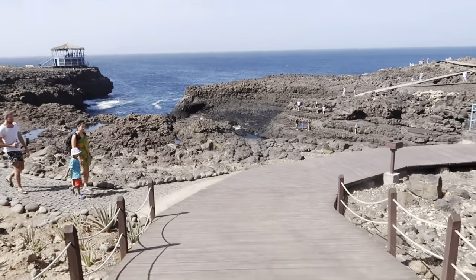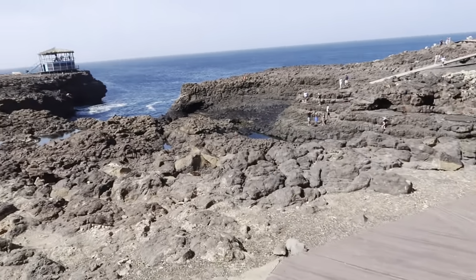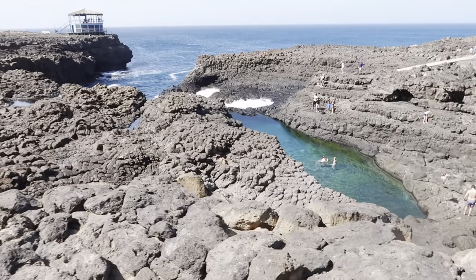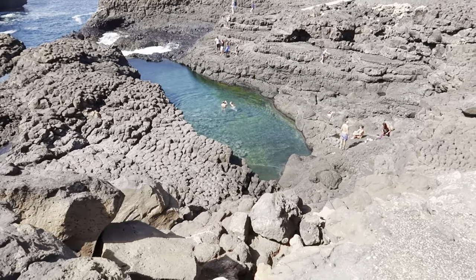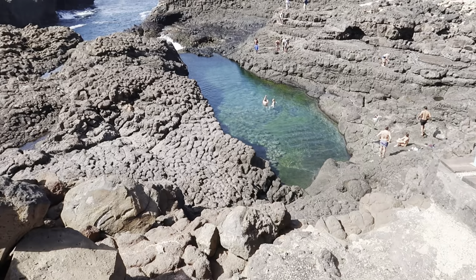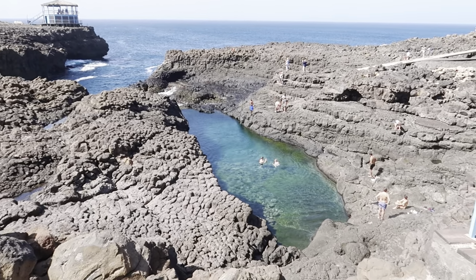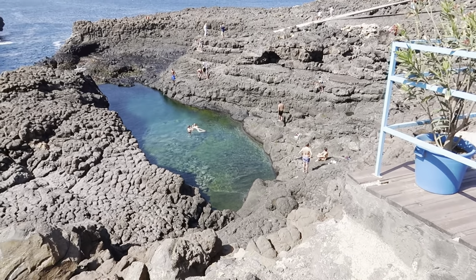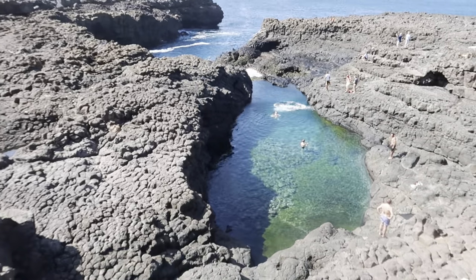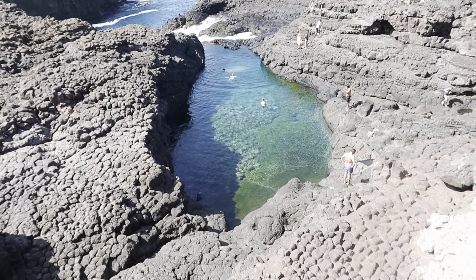So you'll see it's quite steep, so be careful. And as you walk down there's a natural pool. We've been here before and it's usually quite rough, and you can see that the water comes in, splashes over into this natural pool. It's absolutely crystal clear, so very beautiful. And you're probably going to see that the locals will be jumping in. There's loads of tour guides there, obviously if you do come with a tour guide he'll show you all around. But this is the natural pool. So as you can see there, the waves are just coming over. And then obviously it fills in the natural pool.